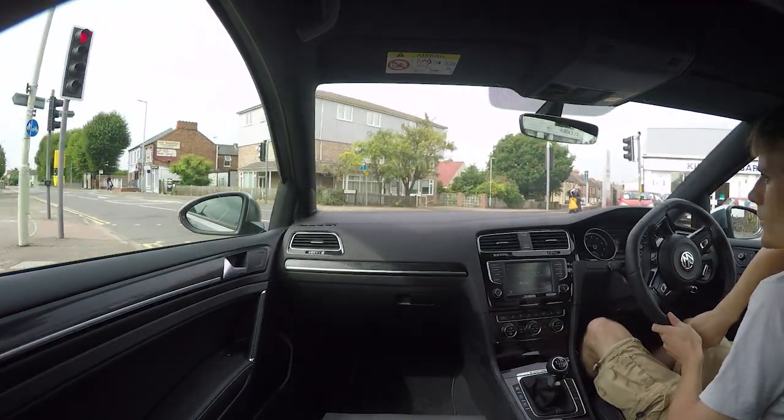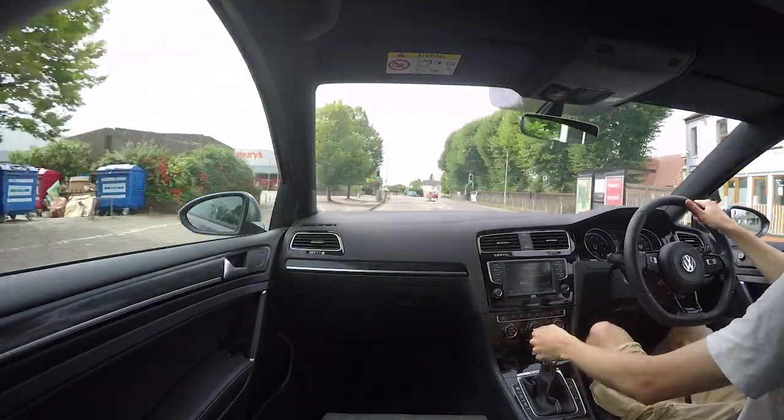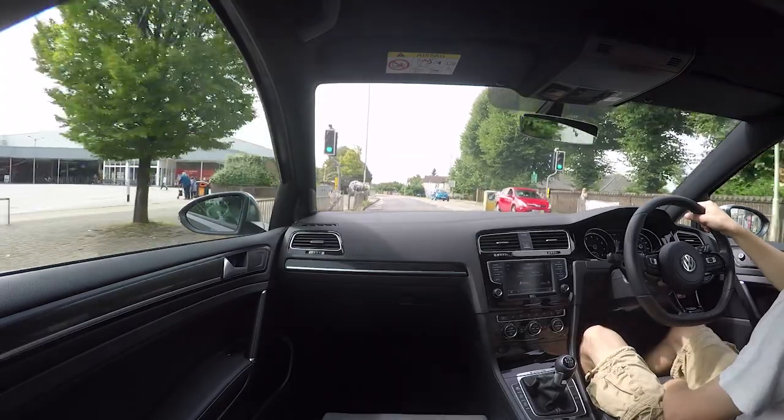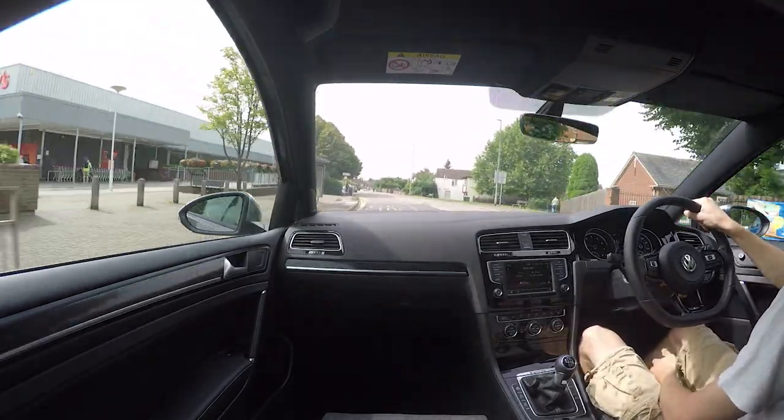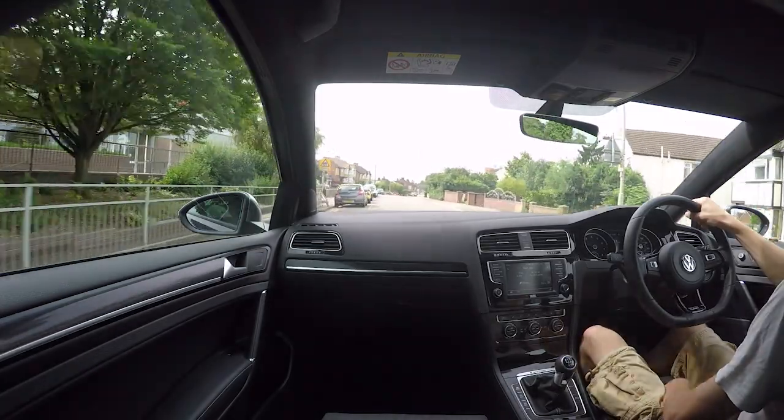Suspension wise, it's nice and comfortable. I've mentioned that before. I'll put some clips in as well of what it's like on the road. It is nice and supple. It's not too bad. Yeah, and it's a cool car to drive.